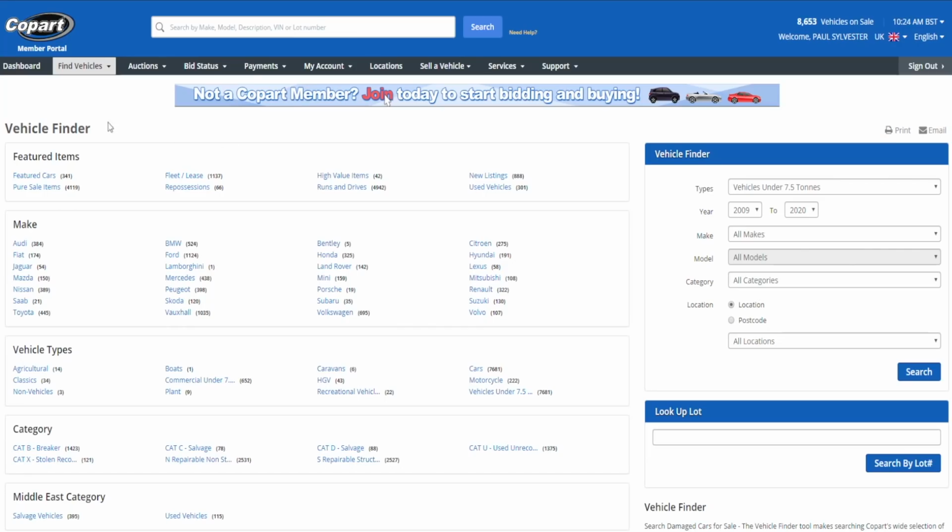So let's take a look at the screen, and we're going to search for 3 cars, and I'm going to show you the best way to find the car that you're looking for on Copart. Okay, so most people will come to this screen here. This is the vehicle finder screen, and what Copart have done here is they've listed all the cars by make that they have for sale. So if it's not listed here, then they don't have it in their itinerary, and that's the whole purpose of this page when they did the redesign last year sometime.